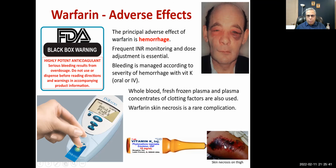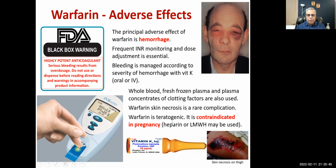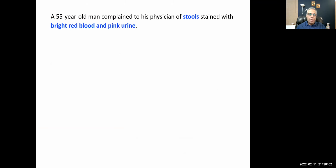This is a rare complication, which is skin necrosis. Warfarin is teratogenic, contraindicated in pregnancy. We can give heparin or unfractionated heparin, that is the safest, or even low molecular weight heparin will do, although it is 1/3 the size of unfractionated heparin, all right? All right, let's read this question.